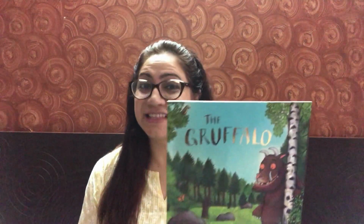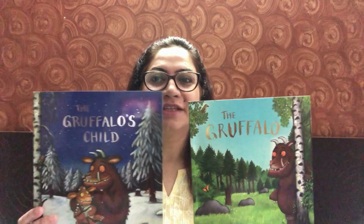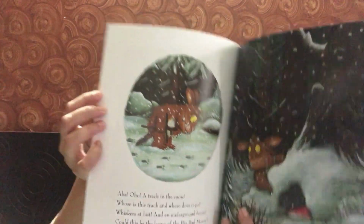The Gruffalo also has a sequel to it, and it's called The Gruffalo's Child. Now this one is also very interesting. I personally like the first one better, and it has beautiful illustrations. This collection I would highly recommend for its stories as well as for the illustrations. If you can see, they have amazing beautiful illustrations.